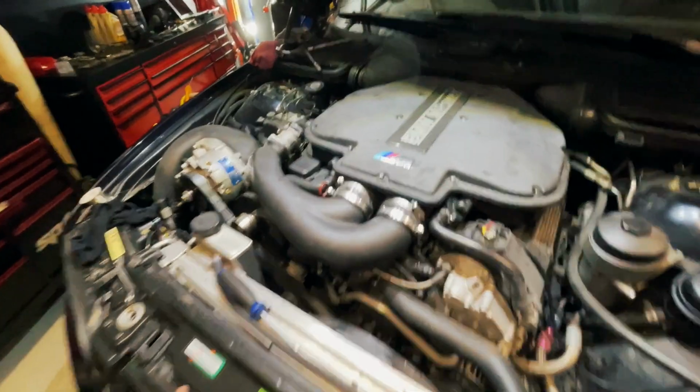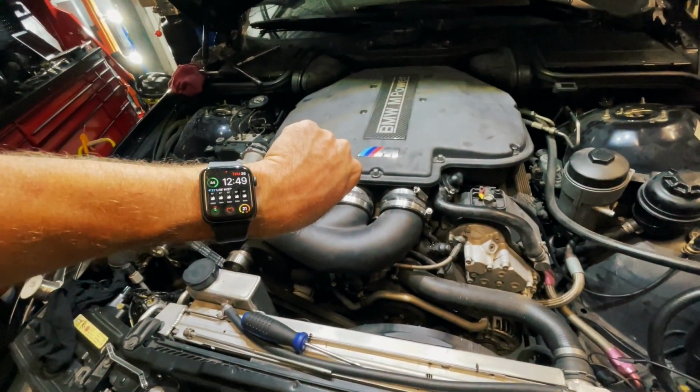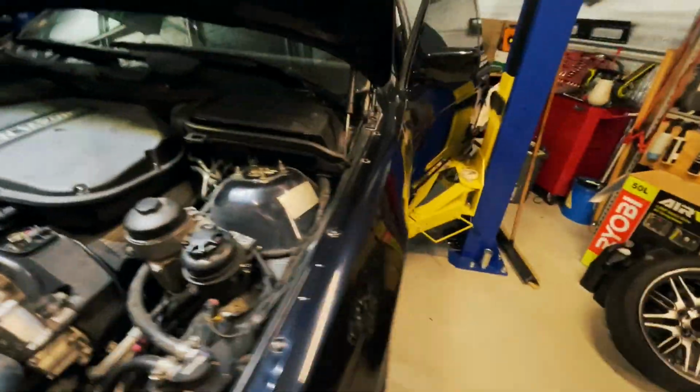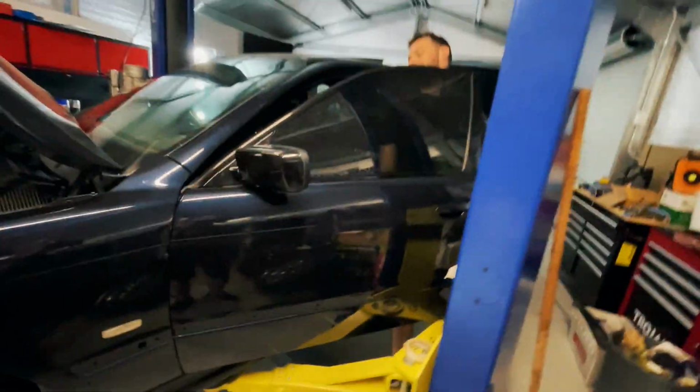Well, that is it all back together, and I'd love to start it up right now, but it is 10 to 1 in the morning, and I don't think the neighbours will appreciate this roaring V8. Dave, it's nearly all done. We've still got to put the right front wheels on, which we've got out. We've got some temporary door mirrors on while the M5 ones are getting painted.